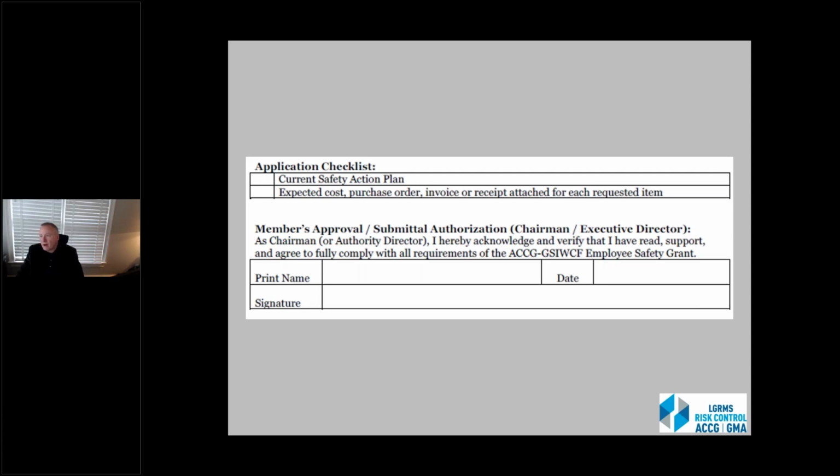Did you really say that our amount is $2,500? We could actually be approved for much more with a good list. Again, you're not going to be approved for more than you're eligible for. It's all based on your premium level. So if you are eligible for $2,500, that's all you're going to get. But what I would ask you to do is request items above $2,500.